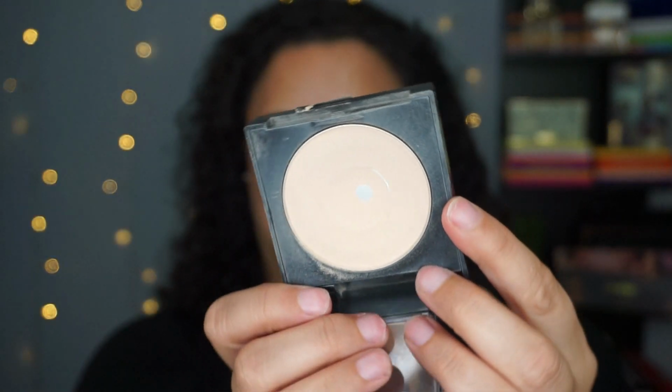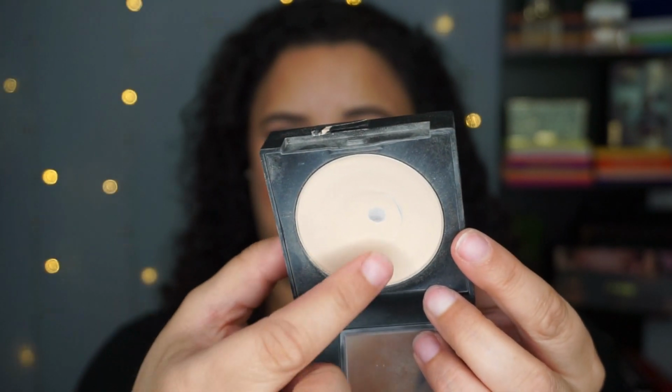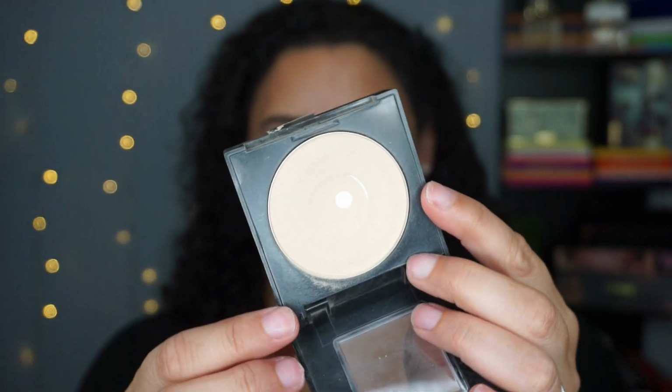What I find to be the easiest to work with is a pressed powder. This one's from Maybelline. I'm not necessarily saying this is the best powder on the market, although I do like this one. This is my second package of it, and you can see I've already hit the pan right there.